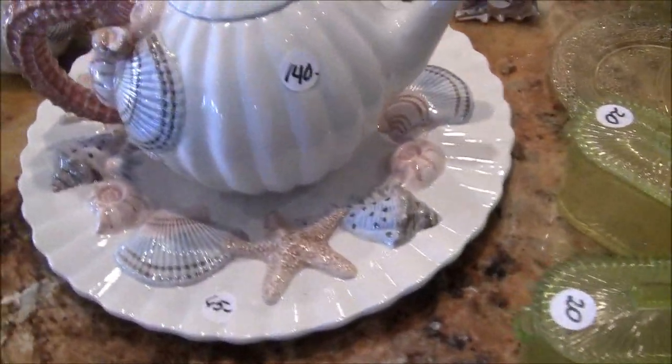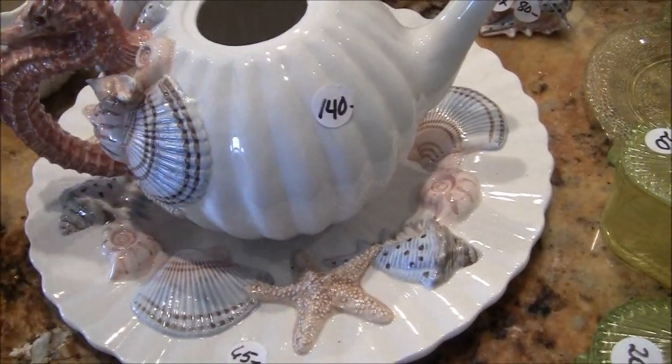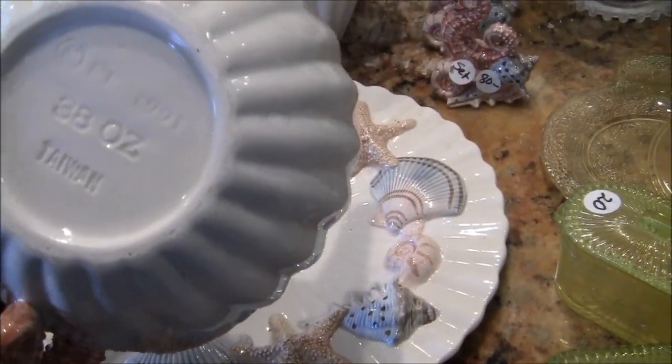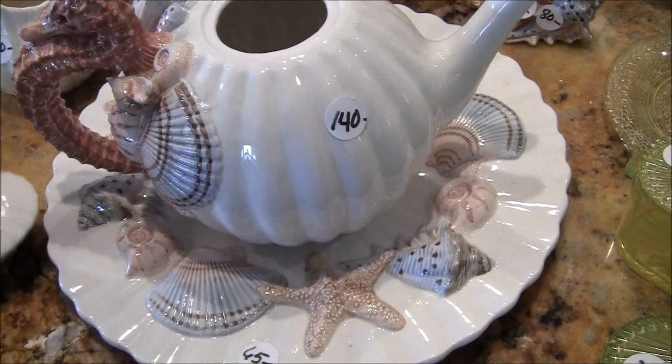This is Fitz and Floyd. Look at the set. That's 100. Interesting. This is maybe $140. You should get one of those pairs. We sold so many. This is an early collection. We don't even have one. This is Fitz and Floyd, 1991. It's made in Taiwan. Do you like stuff from Taiwan?